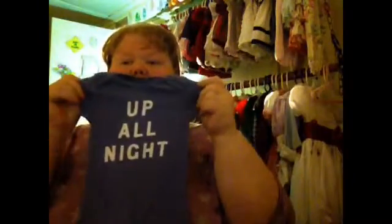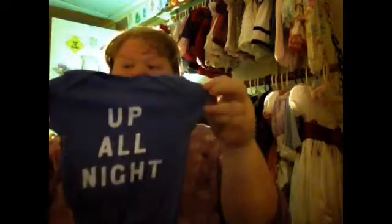I love overalls. And then I saw this, and it kind of fits me because I have the oddest hours, up all night. And it's short sleeved, and it is 3 months, so it'll fit Fiona. And it might fit my smaller babies because it's been, you know, washed, pre-loved.